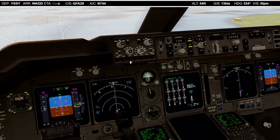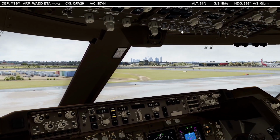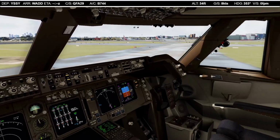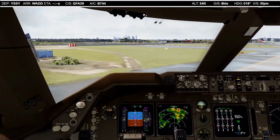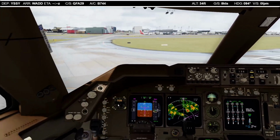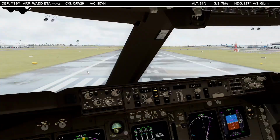Traffic, weather. If we're lucky, and it looks like there's no aircraft on the approach. So let's switch on some lights. Strobes as well, before takeoff checklist has been completed. I think we are pretty much ready to rock and roll. Okay, let's do it then. Everything is set. I hope AI traffic is not jeopardizing our departure, but it looks okay to me.